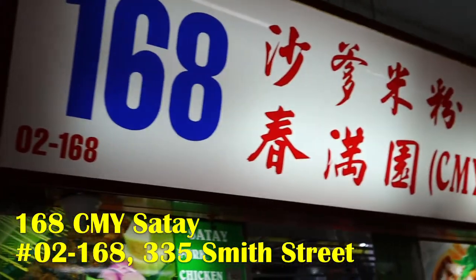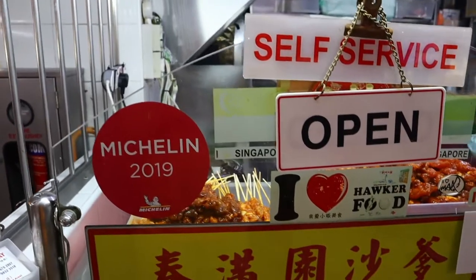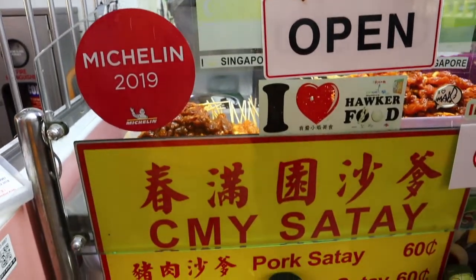Next up, we have one of the most famous stalls at Chinatown Complex. It's called 168. The number of the stall is 168. It's very famous, and they are a Michelin guide satay. Now I got 5 pork and 5 chicken, but I can't just describe how good this smells.